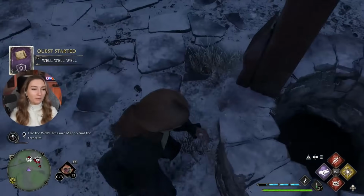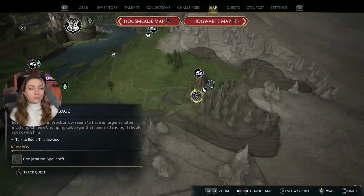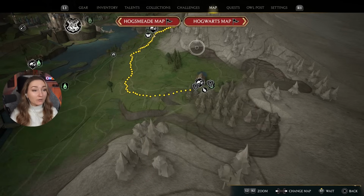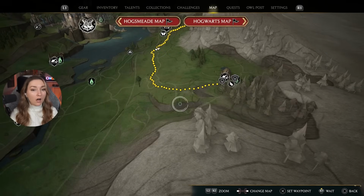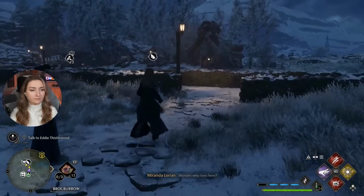You're a well. People probably literally throw money at you. You got it made. Dude, oh my gosh. I thought I was done with all the side quests up here, and then all of these ones just randomly popped up. Okay, so these are over here. It's a little bit farther south of us. Oh, okay. Wonder who lives here.